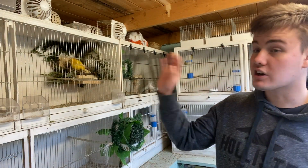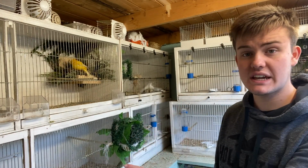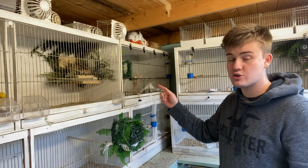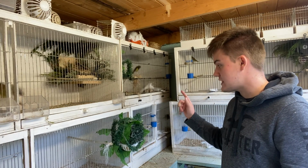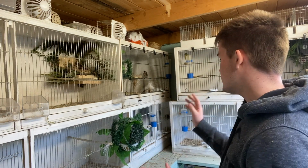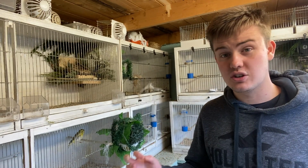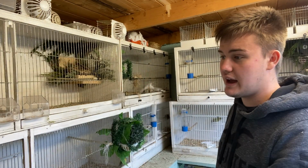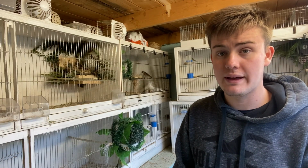We have a greenfinch mule pair here, a Siskin cross Redpoll pair here. We have a goldfinch with a satinet canary hen here, and a goldfinch with a half satinet. I believe it's definitely a new colour. I wouldn't say it's a standard coloured new colour down here. So we've got 2 pairs of goldfinch mules, a Siskin Redpoll hybrid pair and a greenfinch mule pair.